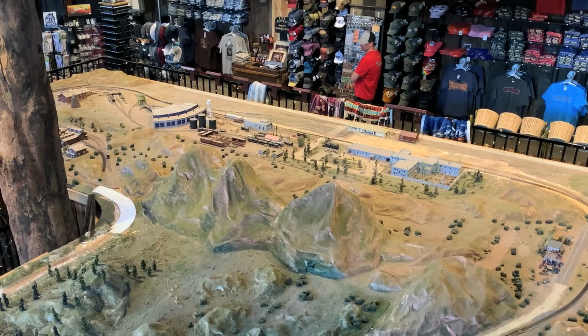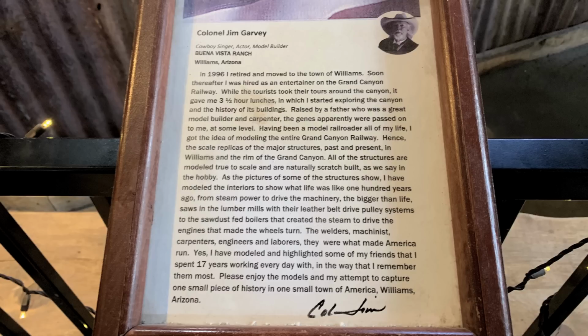Isn't this incredible? The railroad was built by Colonel Jim Garvey, who was one of the onboard musicians on the train. And in his free time, he spent time building this huge layout because he was very into model railroading and mostly into building miniature structures. Oh, cool.